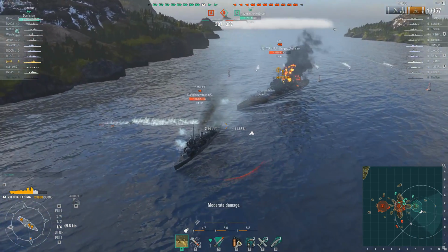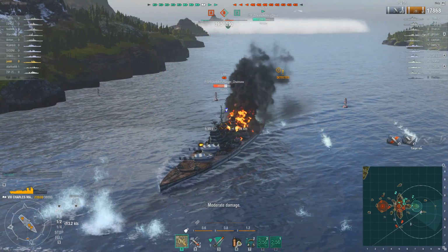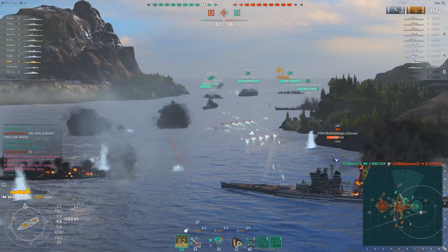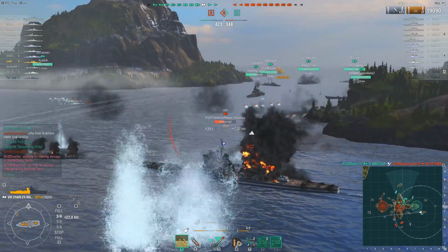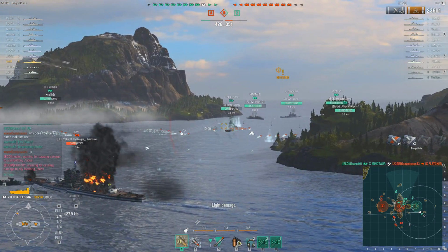And I'll bet all the destroyer captains out there are begging, please no. No more ships with radar. The cruisers are bad enough, but now the battleships are getting it too. No, make it stop. Yeah, I feel your pain. So, yeah, the Lion does look pretty good.